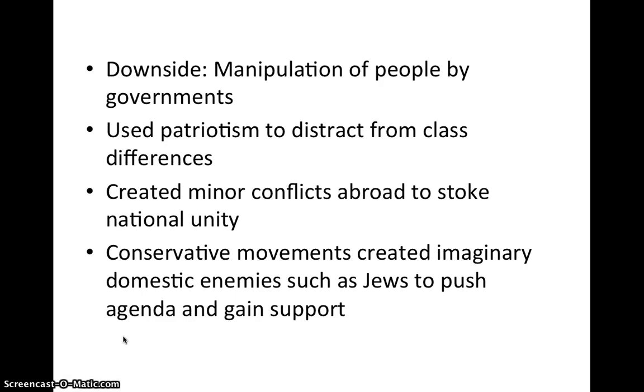There's obviously a downside to these things. For example, manipulation of the people by governments. The government will stir up conflicts, as we saw in the unification of Germany, for motives that are purely political. And they'll use patriotism to distract from class differences as well. So we don't necessarily want the working class to get too concerned with upward social mobility. So to distract from that, we'll drum up a small conflict. Those are the kind of things that are happening here and there as a way to make sure that the people are still focused on what the government wants them to do.